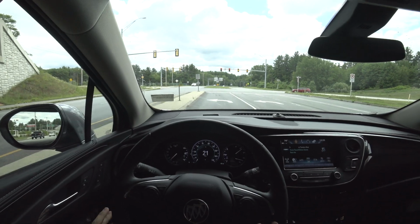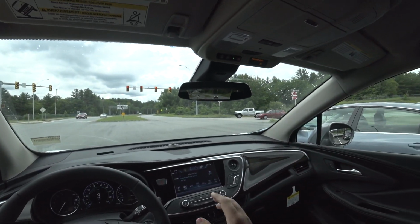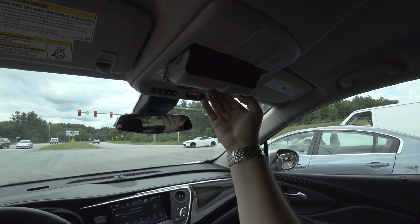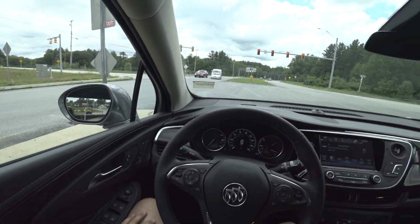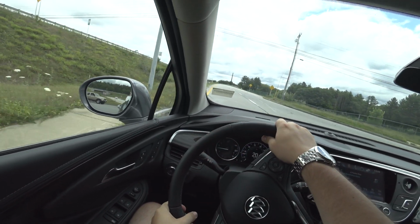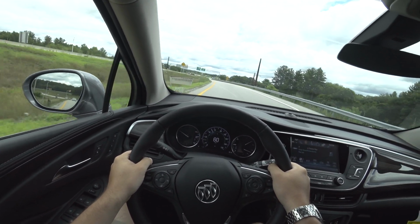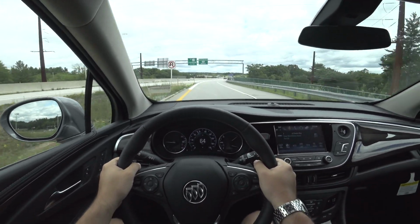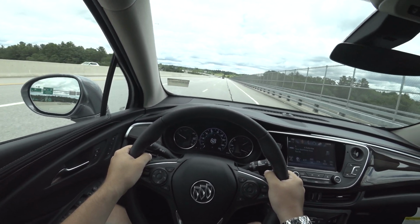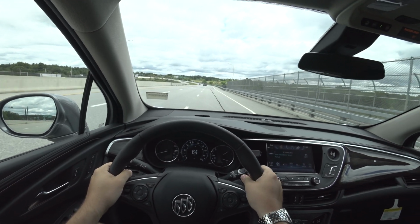Overall, the Envision is absolutely awesome. Very, very luxurious. No complaints at all there. Touch sensitive. Smart idea, Buick. Highway speed, it's absolutely phenomenal. Very smooth.